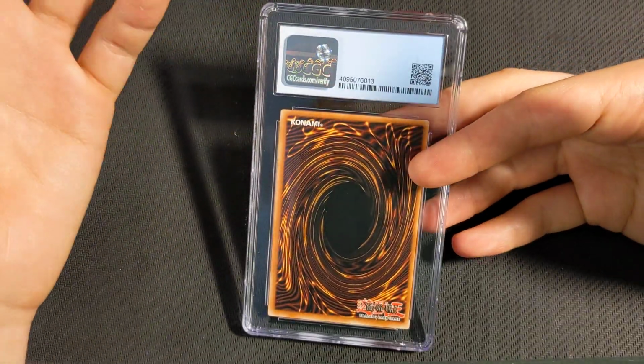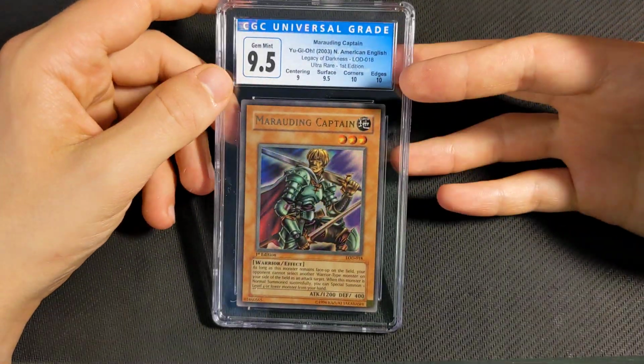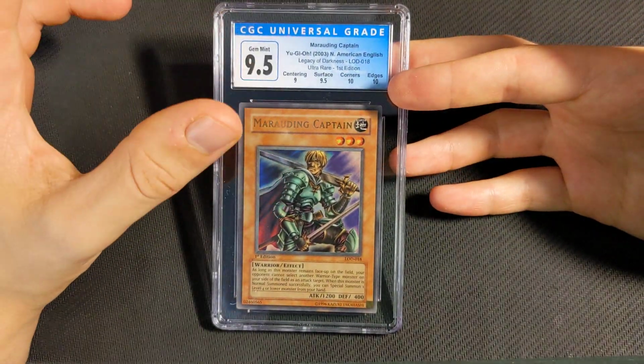So yeah, I guess I'm not complaining. It's cool to have a 9.5 Tyrant Dragon again. I sold my BGS 9.5 a couple years back. But yeah, I think CGC needs to sort out the centering thing a little bit. I thought BGS was bad, but honestly, so far my experience from CGC would suggest that they're even worse for centering than BGS are.